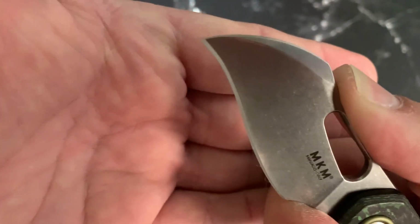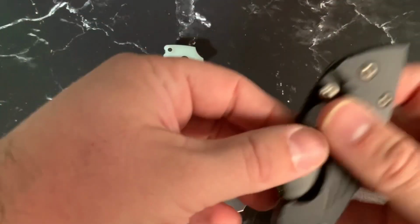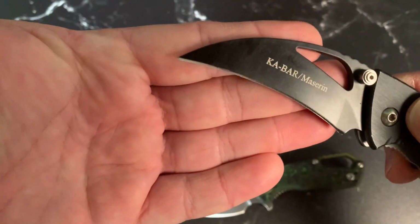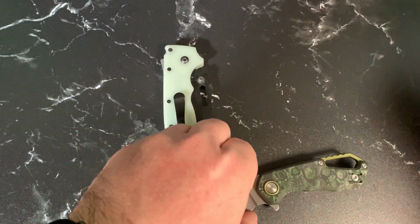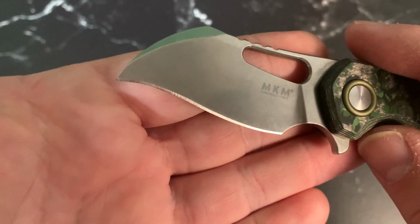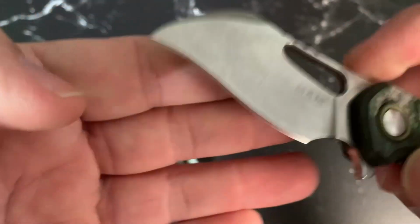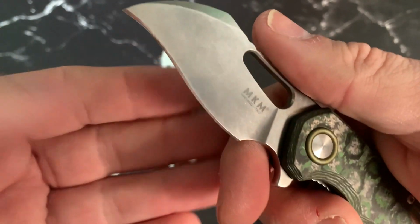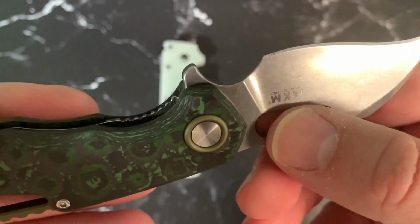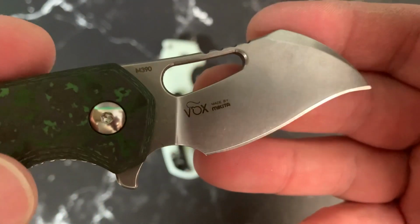And then I'm not a big fan of hawkbill knives in the sense of things like this Mace Erin K-bar. That's more of like a weapon kind of a thing. But as a utility blade, this slight hawkbill makes a lot of sense. It presents the tip down for draw cuts. And like I said, this thing is probably the best box opening knife that I have, and considering that the blade is so small, that's saying a lot.